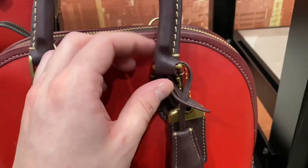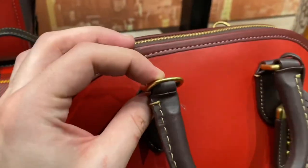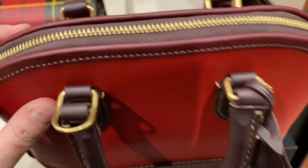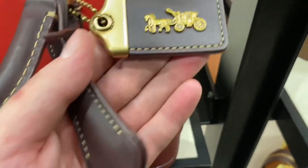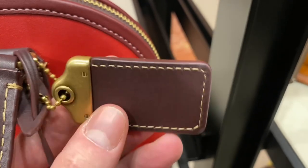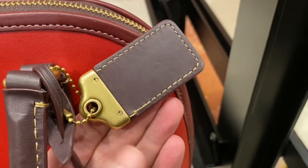Very beautifully constructed. Has some nice, beautiful glove tanned leather. Some decent brass hardware by the looks of it. And the stitching looks phenomenal. Not perfect, but it's really good. And the hardware on the tag looks nice. Got a stitching error there, but I believe that's like the only one on the bag.